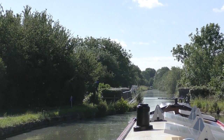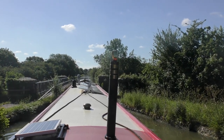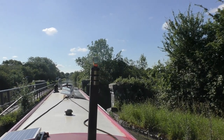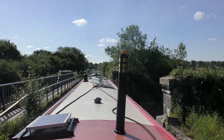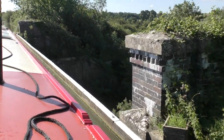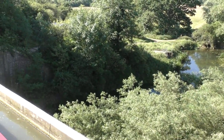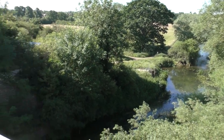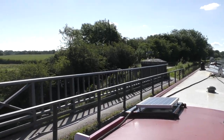So we're going to go across the iron trunk aqueduct. As you can see, the towpath's on the left hand side here, but on the right hand side there's no railings at all. And I shall pan the camera around to the right hand side to have a look at the view and the drop below. I'm afraid I'm rather scared of heights, so I really do not like going across these iron bridges or aqueducts, sorry.